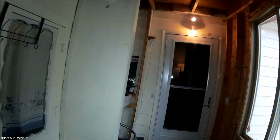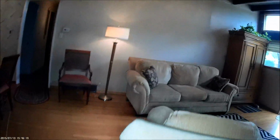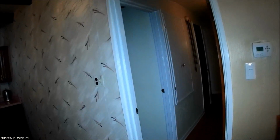Okay, I'll head back in. One of the other really interesting features of this house is it has two kitchens. So there's a kitchen upstairs and a kitchen downstairs. So if you have an in-law situation or another family member, they can have their own downstairs with, there's a non-conforming bedroom down there. Well, let's go down and take a look. Okay, we're heading downstairs.